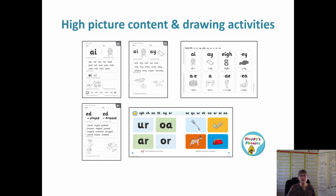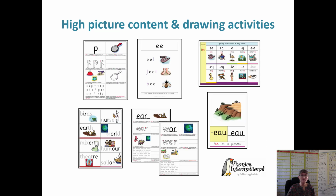So what we're really talking about now is that within your phonics provision, it's really helpful to have very high picture content and lots of drawing activities. Throughout all my phonics work and phonics programmes, children are heavily involved in doing their own drawings and teachers are doing little sketches to model how to draw things. So this is a route to helping language comprehension and vocabulary enrichment. Again, you can see here lots and lots of code and word level, text level material, but with lots of picture content to enhance learning.